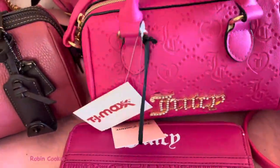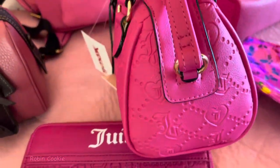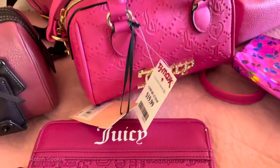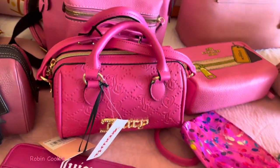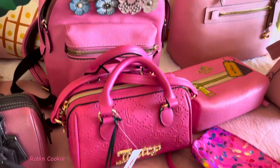This is what the bottom looks like. It has the juicy charm on the zipper pull. This is the back. It's adorable. So you guys should look forward to seeing me carry that this month.